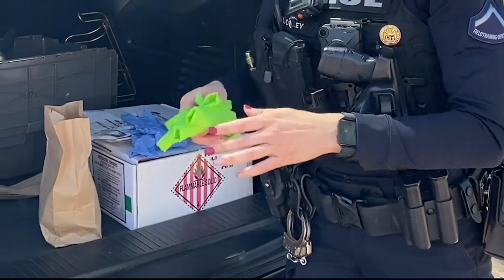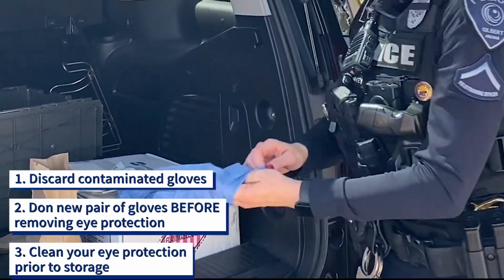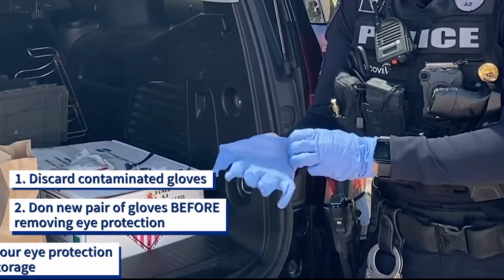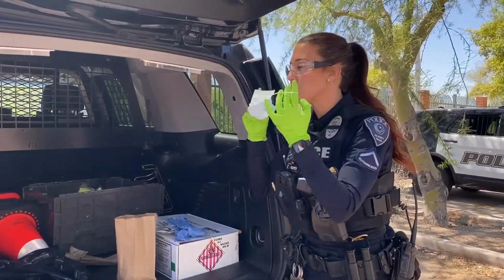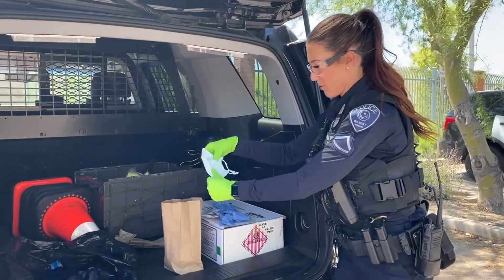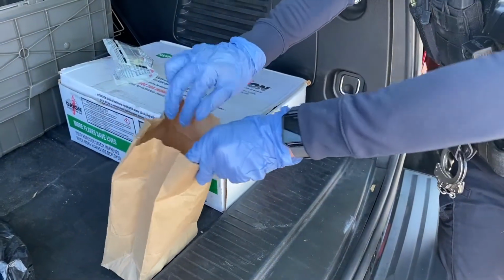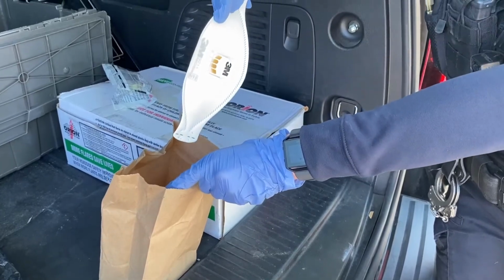When doffing your PPE equipment, please properly discard all contaminated gloves, don a new pair of gloves before removing your eye protection, remove and clean your eye protection prior to storage, remove your respirator or mask without touching the inside of the device. If possible, fold the respirator or mask in a manner best suited to protect the inside of the device. Carefully place the respirator or mask inside a paper bag, and do not place multiple respirators or masks inside a single bag, one device per bag.